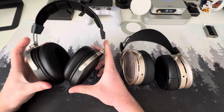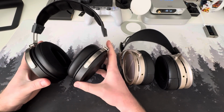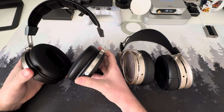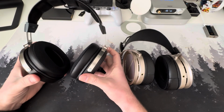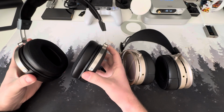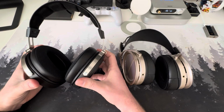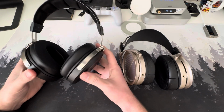I do think there aren't too many planars that I've had experience with in this price range that aren't overly bright. So this is pretty unique in that sense. And I do think it's a really enjoyable sound signature. But I did want to point out a couple things.